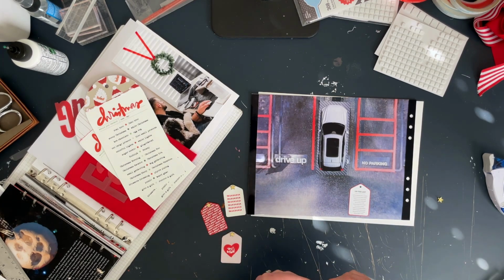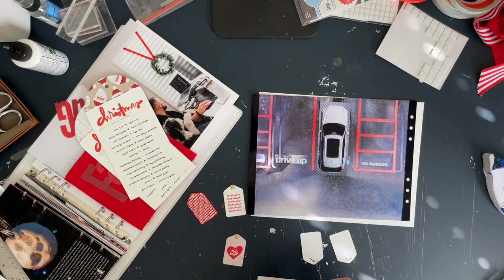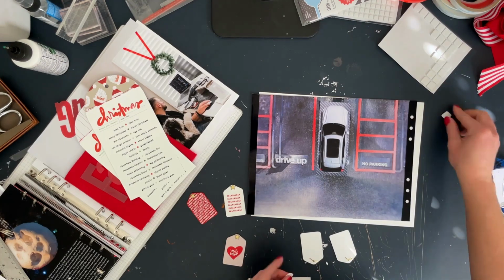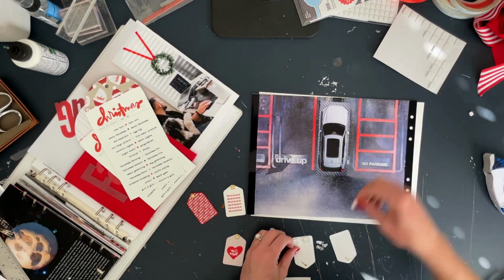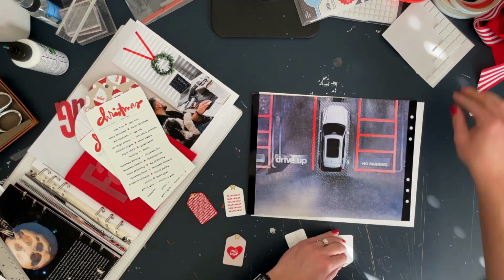I know it's vastly different even from a couple years ago, especially the rise in the cost of everything and the inflation. So what I am doing right now is adding some gold star brads just to give it a little something. And then I'm putting foam adhesive dots on my journaling.